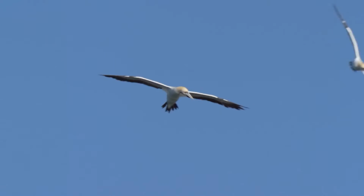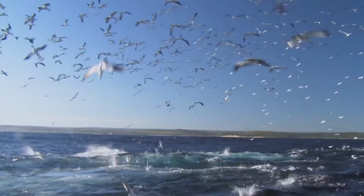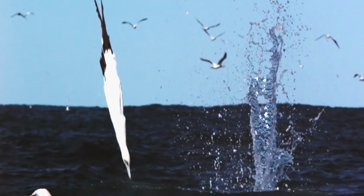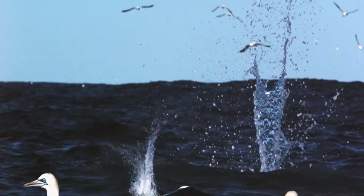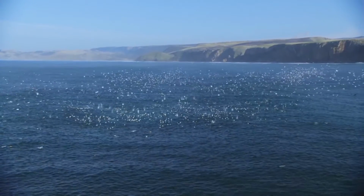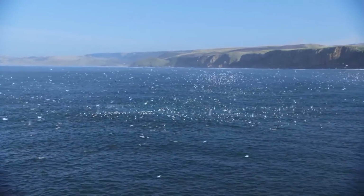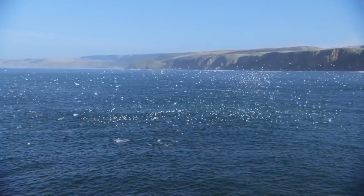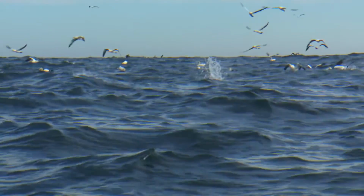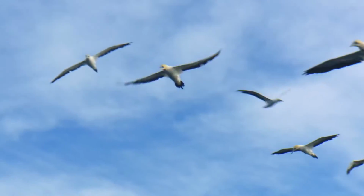Besides their customized flight goggles, a gannet's flight suit comes equipped with safety features. First, gannets have no external nostrils. Instead, they're concealed inside the bill to prevent water from being forced into them. Next, air sacs under the skin in the neck and chest cushion the bird's high-speed impact with the water.